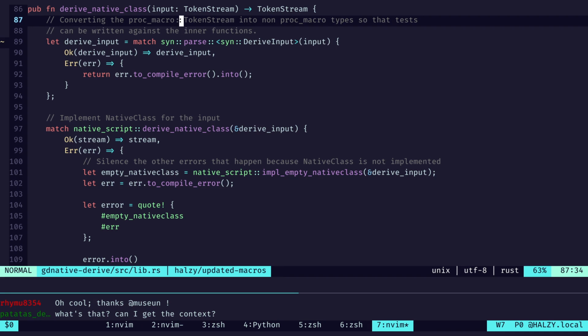Oh, what's that? Can you get the context? We are looking at some of the macros inside of the GDNative library. And if you're asking about the cheat sheet, we're talking about this Rust cheat sheet here.